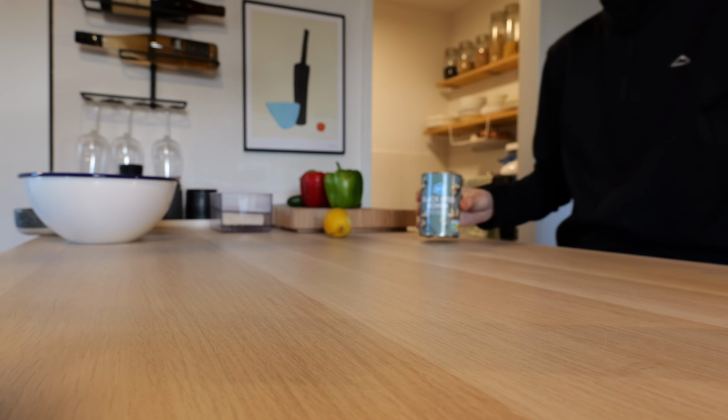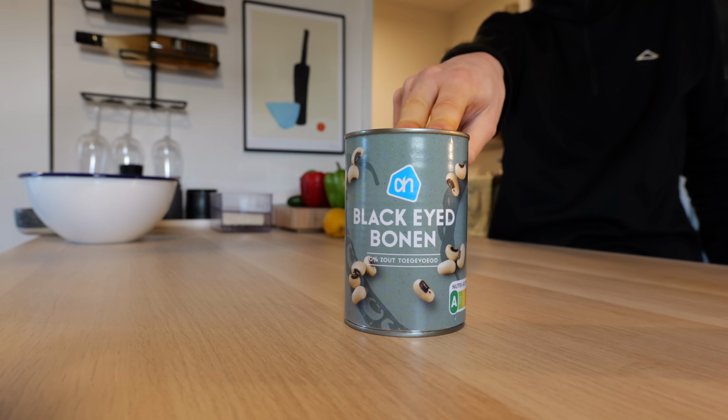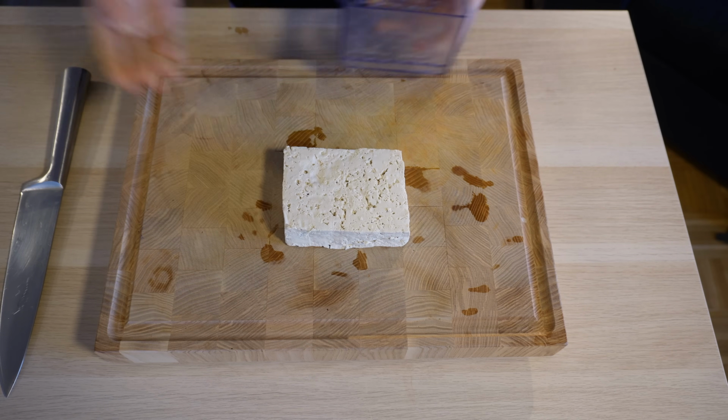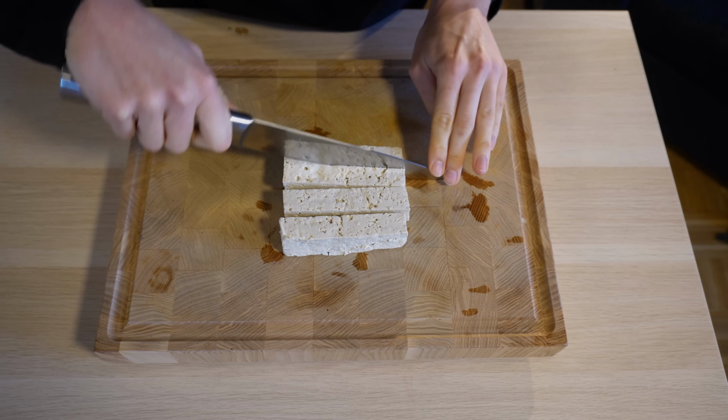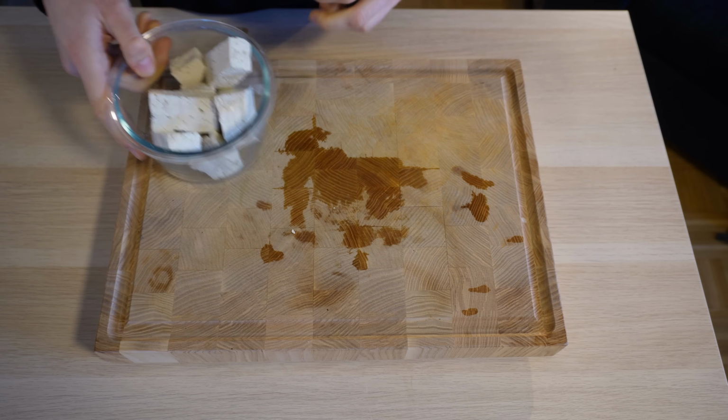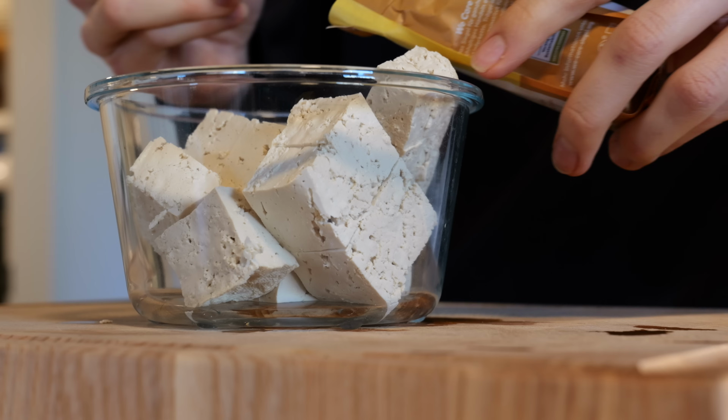Moving on to lunch, I checked the cupboard to see what I could use up for this meal and found some black-eyed peas. Wait. No, that is the band. I found some black-eyed beans and decided to make a rice salad with crispy tofu, a coriander dressing, and charred peppers.